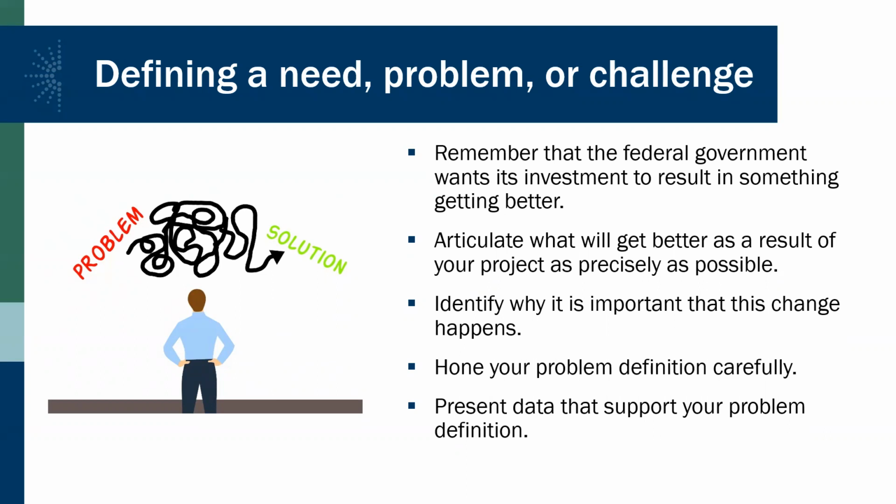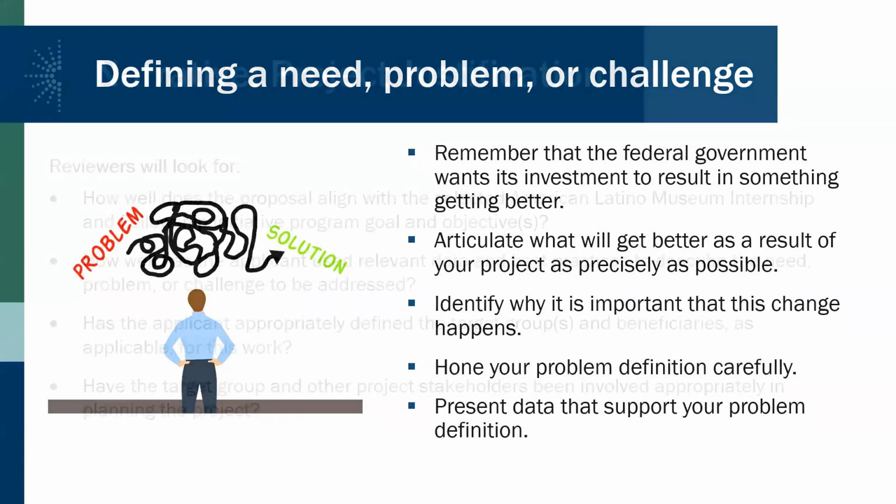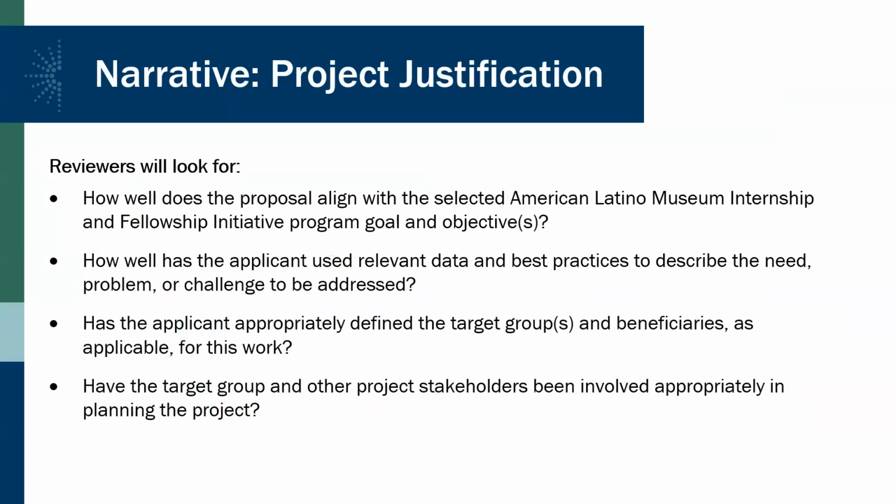Identify why it is important that this particular change happens. Hone your problem definition carefully in clear, succinct terms. And lastly, gather and present data that support your problem definition.